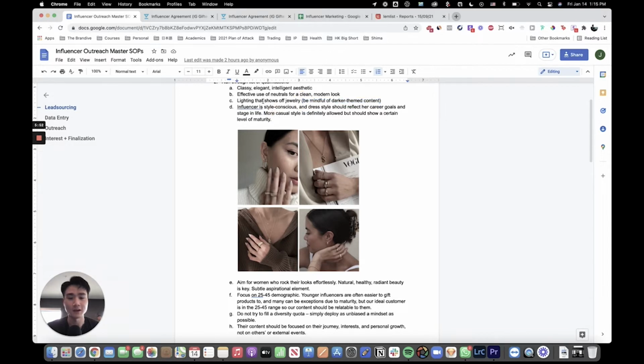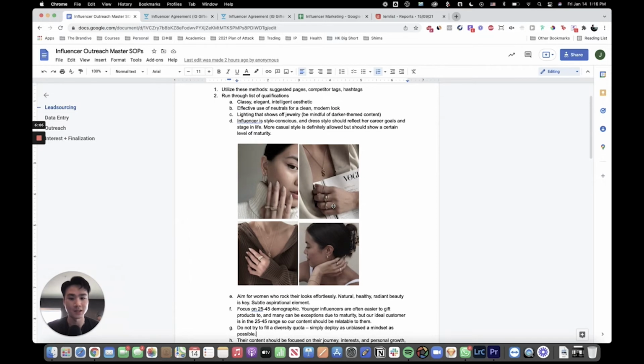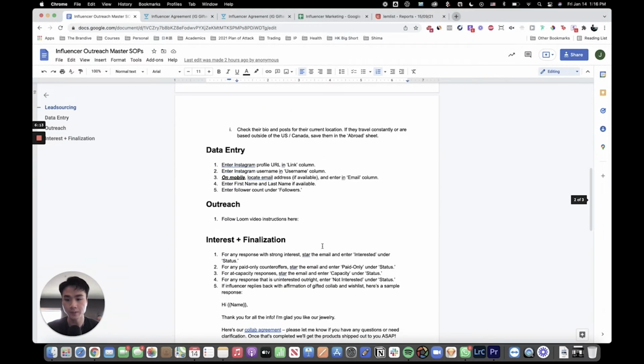They have to be style conscious, obviously, and they can have a more casual style, but they should still show a certain level of maturity with their outfits. I mentioned a little bit about the age range here and the types of content they post. So these are just some things that can get you thinking about what types of qualifications you want to put in for your brand as well. And then down here, we have the data entry section.